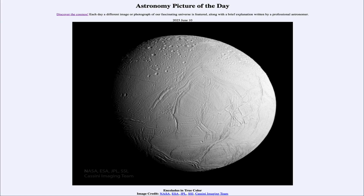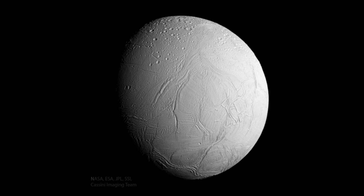Today's picture for June 10th of 2025 is titled Enceladus in True Color. So what do we see here? Well, here we see one of the moons of Saturn as imaged by the Cassini spacecraft, which orbited around Saturn for over a decade between 2004 and 2017, when it finally crashed into Saturn itself. And during that time, it imaged not only the great ringed planet Saturn, but also its moons, including Enceladus here.